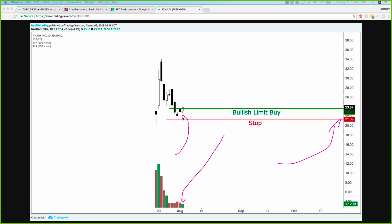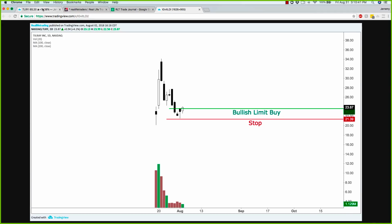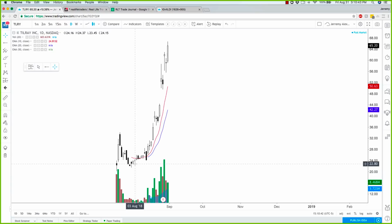You got this gap up right here. Even though it was a bearish candle, it had a shaved top candle. You can see that it did gap, trade down, lower shadow. The next day it gapped again. So we wanted to buy it at 23.59. And the low of the very next day was 23.45. So again, that was a phenomenal entry for a lot of real life traders.